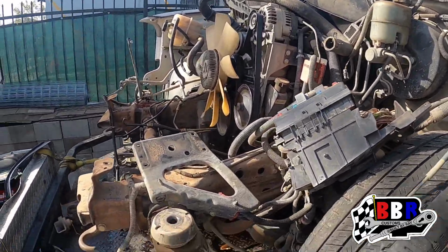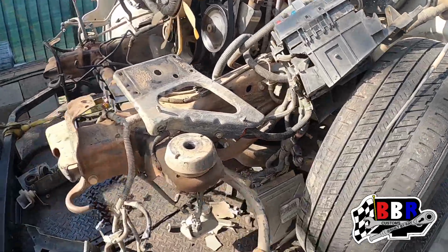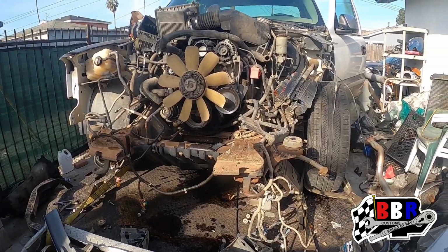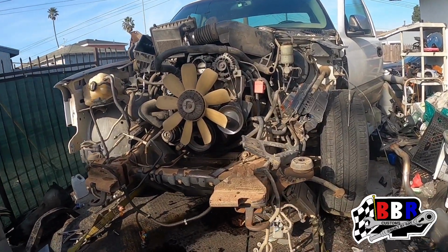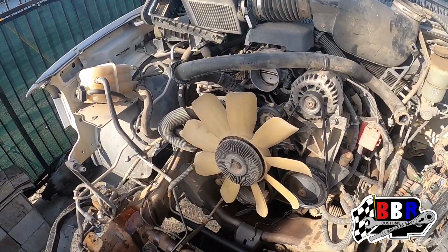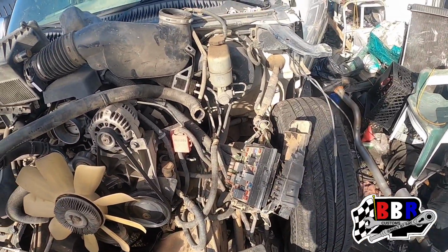We'll need a hood and a radiator support. Actually, I just threw one of those away. Now we need it, but I'm gonna look for one of those. That way I don't have to pull everything off that Yukon. The Yukon can stay complete, and then we'll have this up and going.